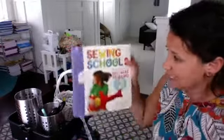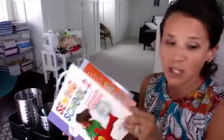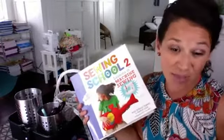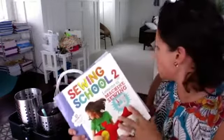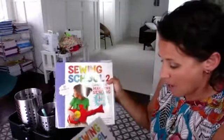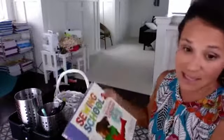And I tried to get her books. There's 2 of them. I tried to get her books so that she could be able to come and create without me constantly having to give her lessons. So that's what I found in these books. They're really, really good for that. One of them, this first one, is more hand sewing, and then the second one is designated to machine sewing.